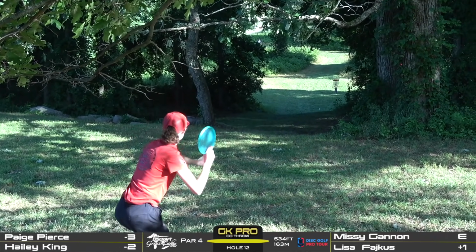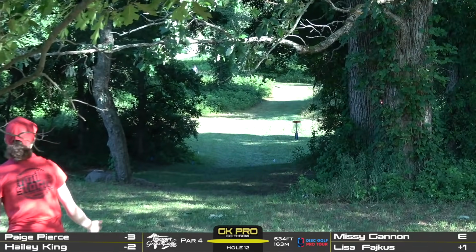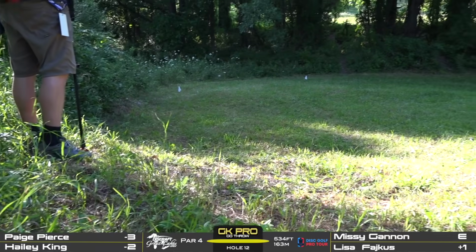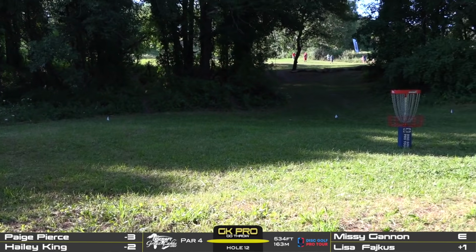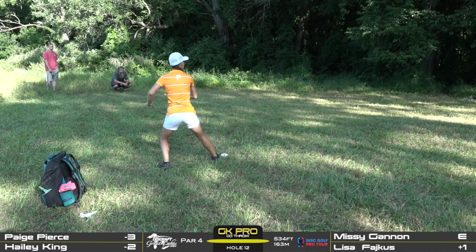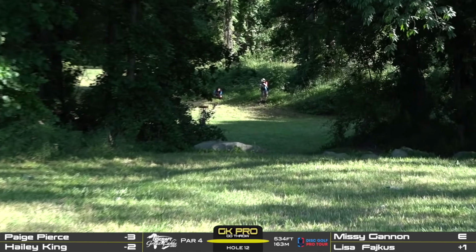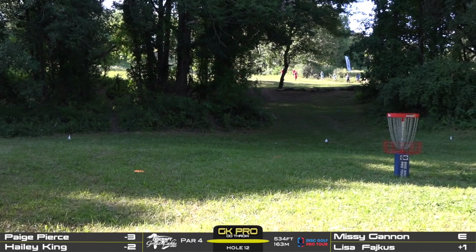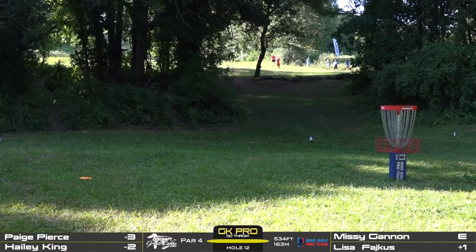Hailey with the zone. A little bit hot and a little too early out of her hand. She's going to be just outside the circle on the deep side. This is my banger, looking at a blind hyzer. Pull it a little bit wide, but it has enough speed to filter through those branches.